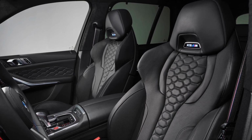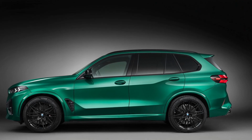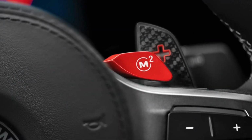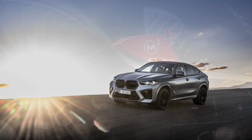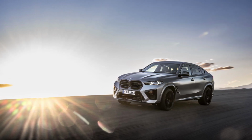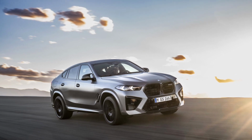Rounding off the advances made to the powertrain in the new BMW X5 M Competition and BMW X6 M Competition is a new version of the 8-speed M Steptronic transmission with Drivelogic. Besides the electric motor that has now been incorporated for the 48-volt technology, new features also include modified gear ratios and a sharper shift action. The shorter ratios in the first 3 gears are ideal for accelerating hard off the line, while the transmission's wider ratio spread increases the drive system's overall efficiency.